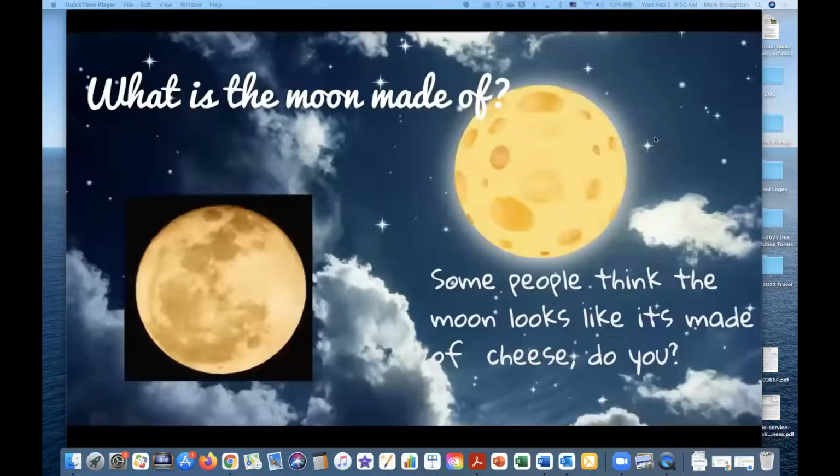So what is the moon made of? There are a lot of silly rhymes and children's songs about the moon, and people sometimes think that the moon looks like cheese. I don't know, what do you think? I see in that picture I showed you, it's yellow, it's got those big old craters, it kind of looks like holes in cheese. But we know that the moon is not in fact made of cheese because we've sent people up there and we know it is made up of rock.